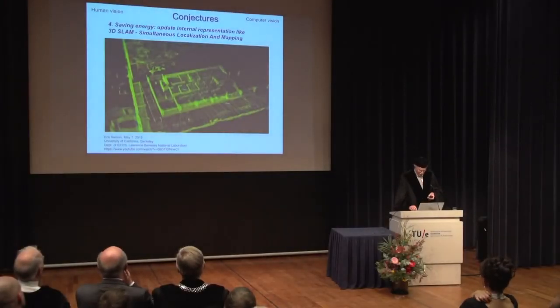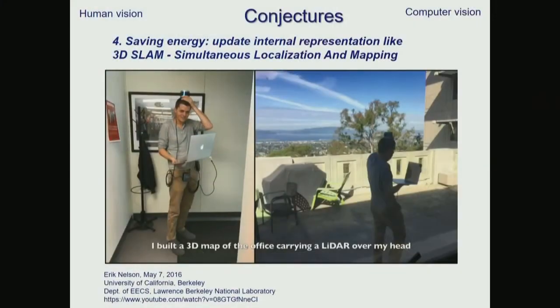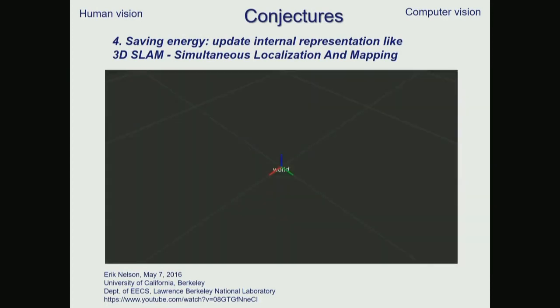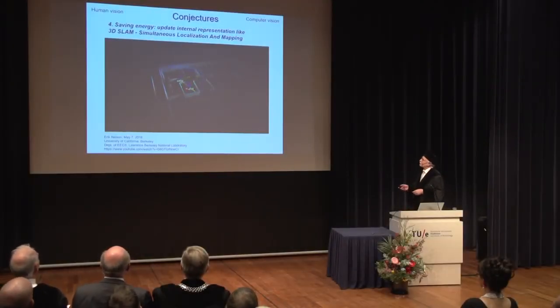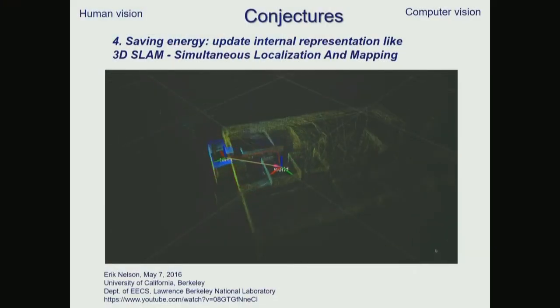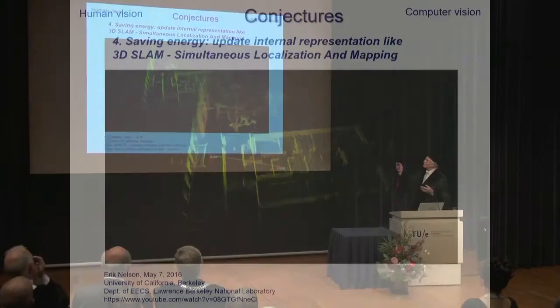This is a movie that was made, it's called SLAM. I'll move the movie a little bit forward. He has a LIDAR detector, that is a laser detector finding ranges. And he's walking around, and with his computer, he is now, oh, I can't fill it up. He's walking around, and while he walks around, he updates his internal representation by only looking at differences. So I think we only look at differences and we update our internal representation. It's a very effective way of filling the world.